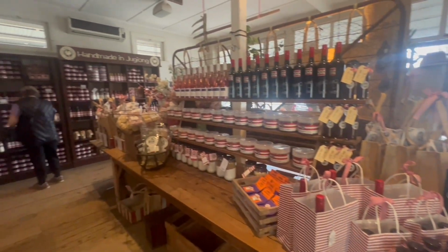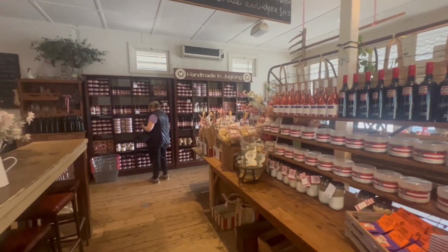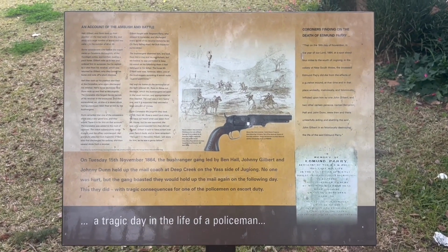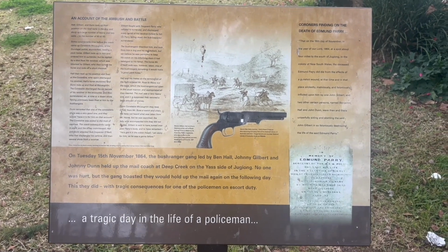After that, we headed across the road to show you guys where you could free camp and a bit of local history about one of the police officers that were killed. They had a whole story there to read and a statue that was made from recycled materials.